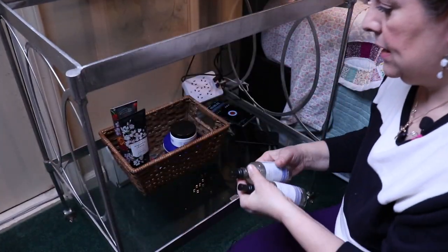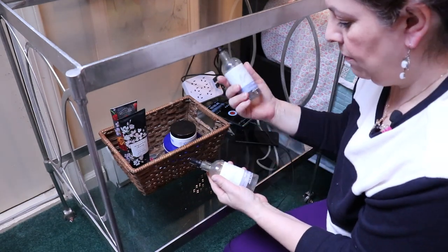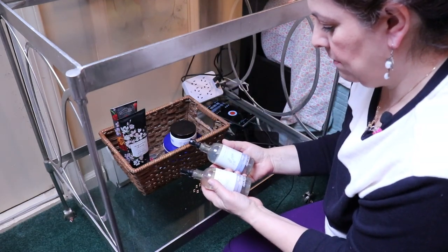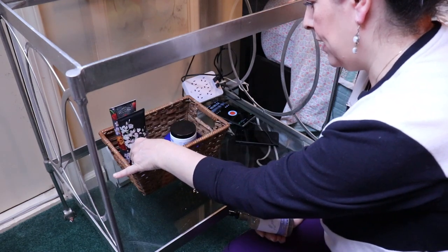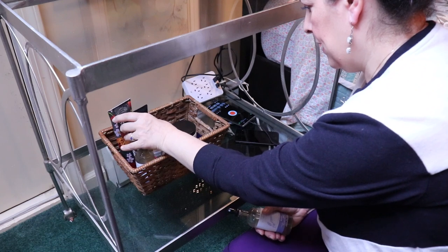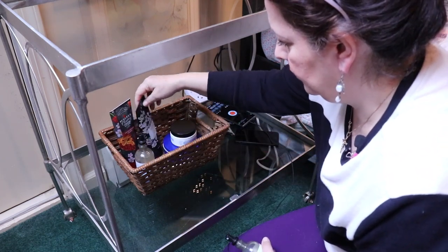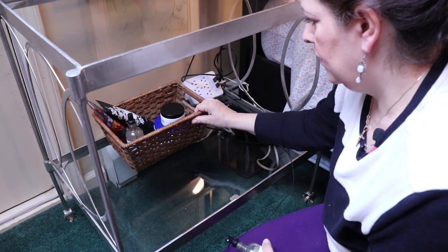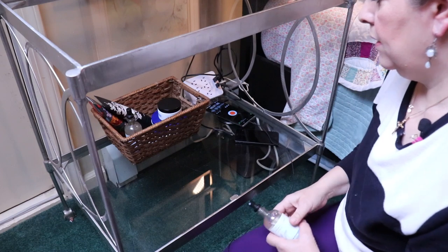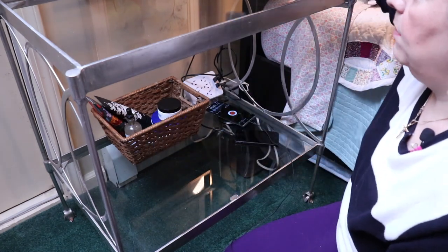And then the pillow mist. I'm going to keep one on top and one at the bottom. I'm going to keep this one here because that's also a body mist. I keep that here. There we go. This one I'll keep on top.